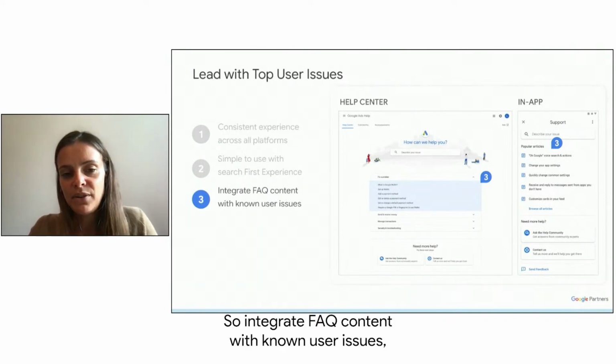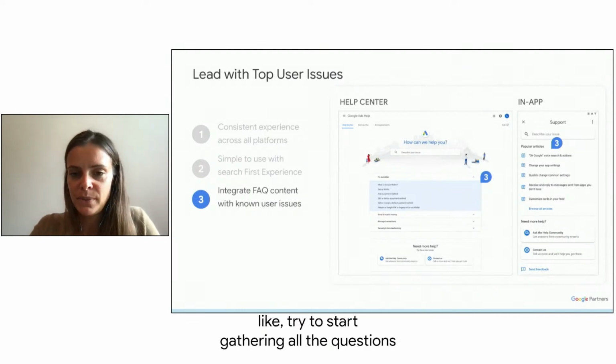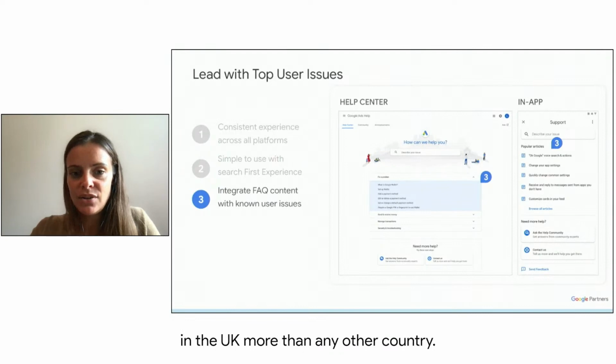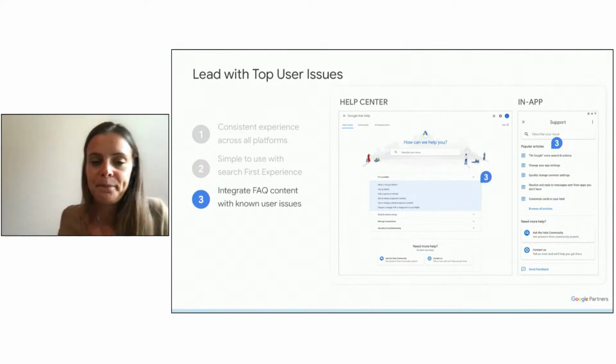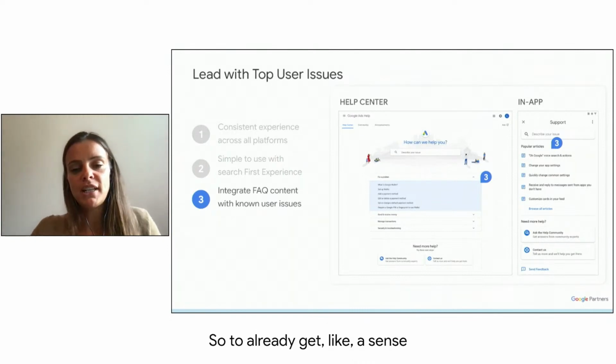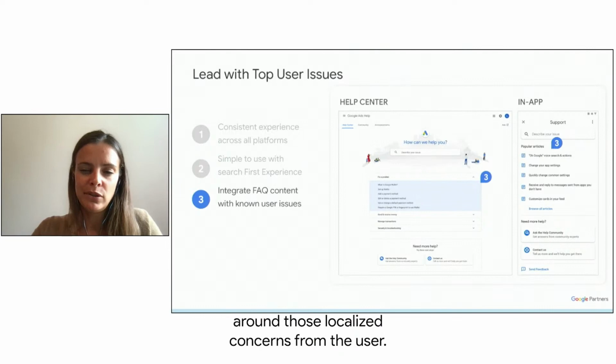So integrate FAQ content with known user issues. I mentioned briefly before as well, try to start gathering all the questions that you're getting from a specific market. Let's say it could be about taxes in the UK more than any other country. Germany can be about cancellation policy. So try to already get a sense of what the top FAQs are and build your help center page around those localized concerns from the user.